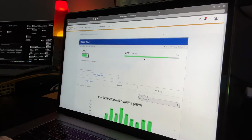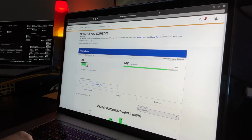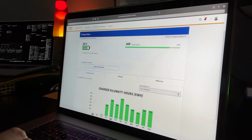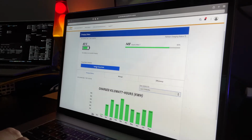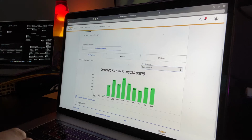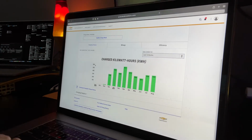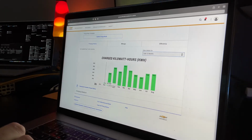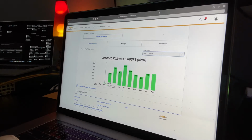So essentially, this is my EV status and statistics for my Bolt EV. You can see the battery's at 83%. I haven't driven it much. This is, I guess, the estimated miles left. What I like about this is you can update the charge mode right here without having to fumble around on the device. But what I found interesting was you could see I bought the car in November, right? So I only charged 15 kilowatt hours through Thanksgiving, through the end of the month. But you could see that I've driven a lot since then.